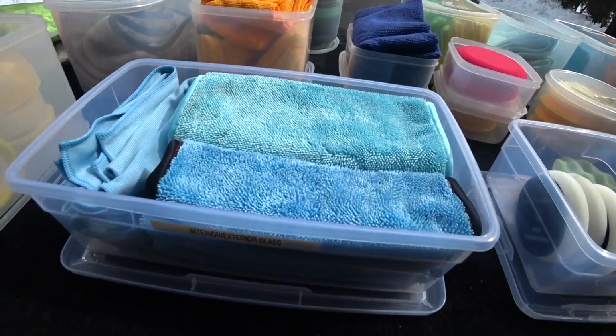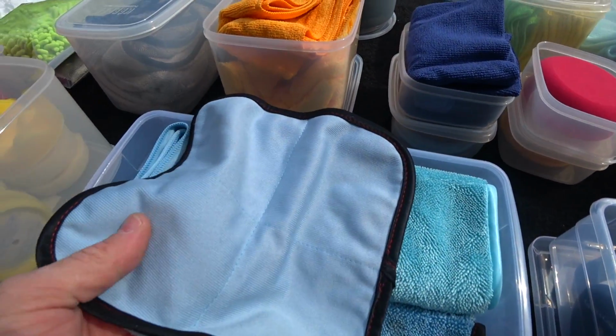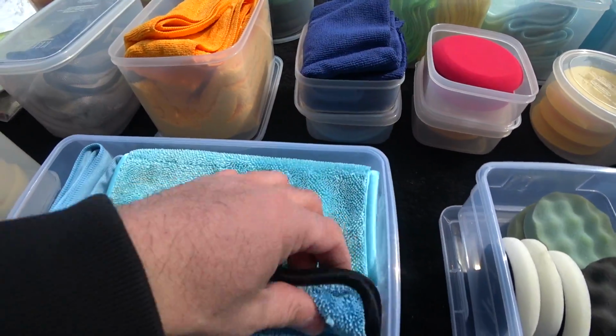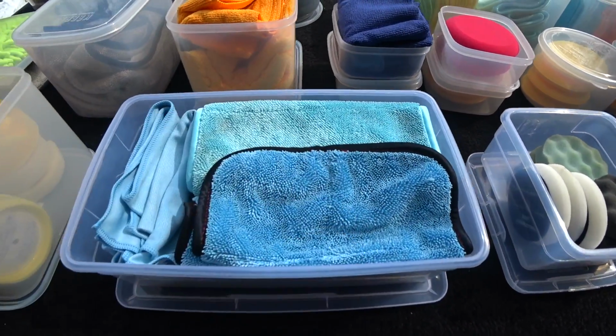Now this is the interior and exterior glass cleaning. So we have the Griot's Garage dual weave, you guys can see here. These are the PFM towels, and I use these on the interior and exterior of glass only. I don't use these towels to do anything else, so everything that's in this bin is designated for that.